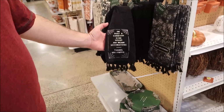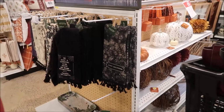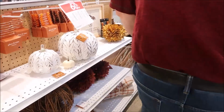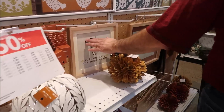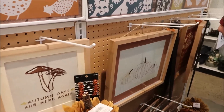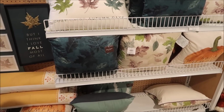The dust and cobwebs in our house just become decorations. Thanks, Halloween. I thought that when you went out the other day for work and there were the natural cobwebs on the bushes out front, that's exactly what I thought. I thought, yep, that looks like one. So this stuff is for fall.